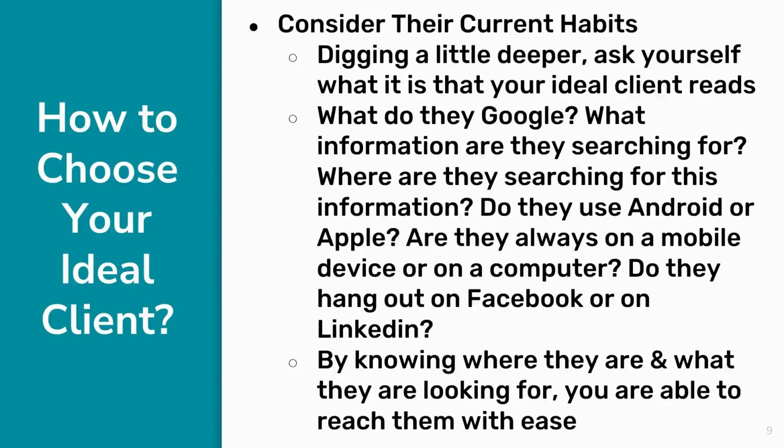So don't be shy. It is very different if you're running a team practice. You can still find your ideal clients, but if you're a solo midwife practice, be super picky who you're going to take, what you're going to serve, because it is your time. You're going to spend a lot of time with this family.